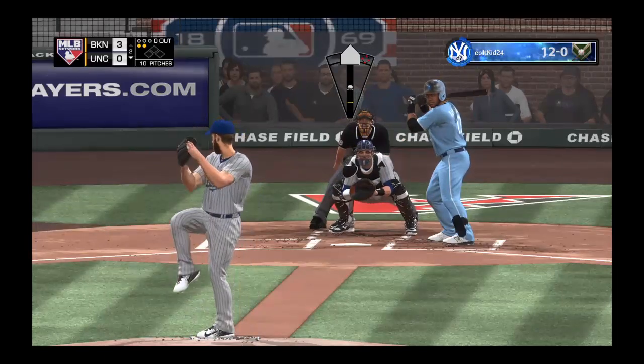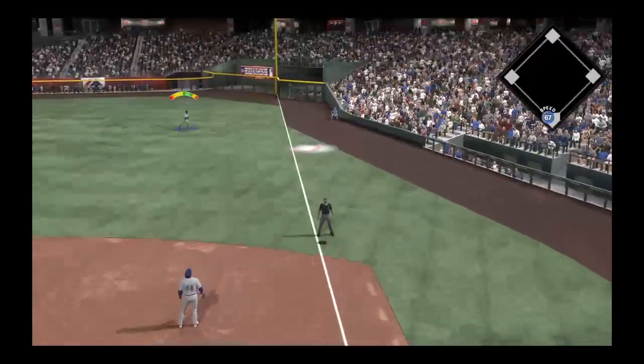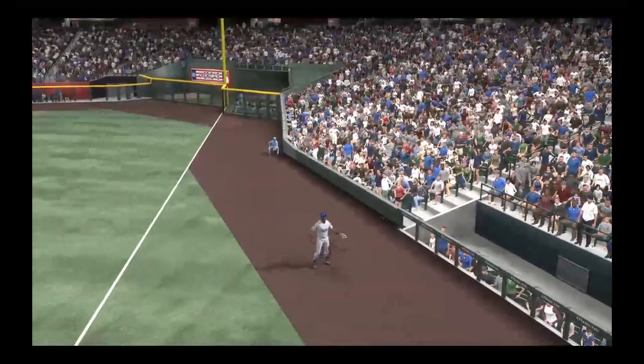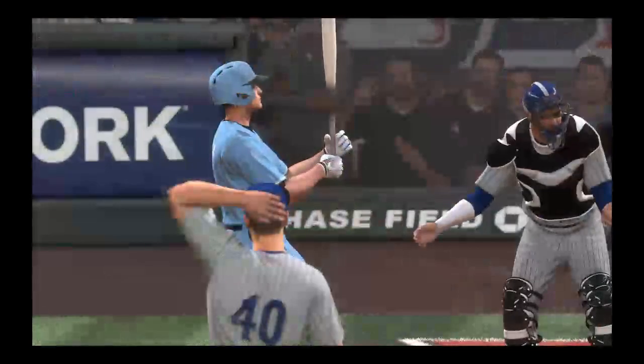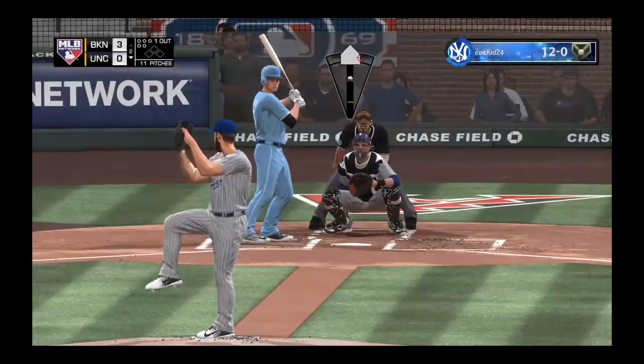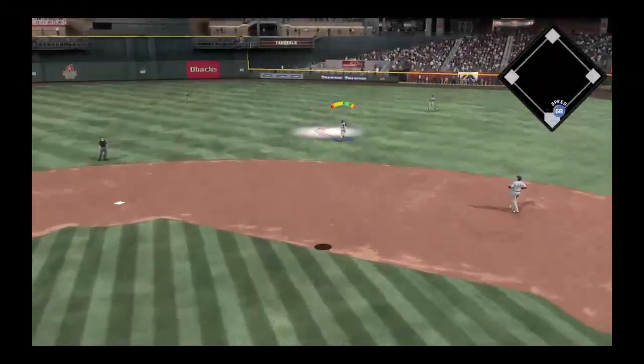Into the windup. Here comes the 0-2 pitch. And here's a ball lifted high into foul ground down the right field line. And he will make the nice running catch out there as he had to travel a long distance to reel that one in. Second baseman, Corey Seager. Now a ball lifted high in the air towards shallow right center field.